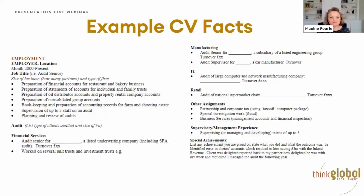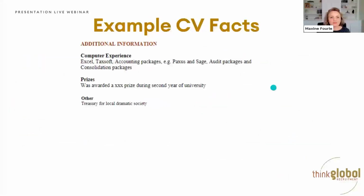And if we move over to additional facts, so yeah, you would have been able to put all of your additional courses. We also have your computer package experience, then any prizes that you've won. This is really great extra info. Then any additional info, like were you a treasurer, your volunteering experience. Companies love to see that.